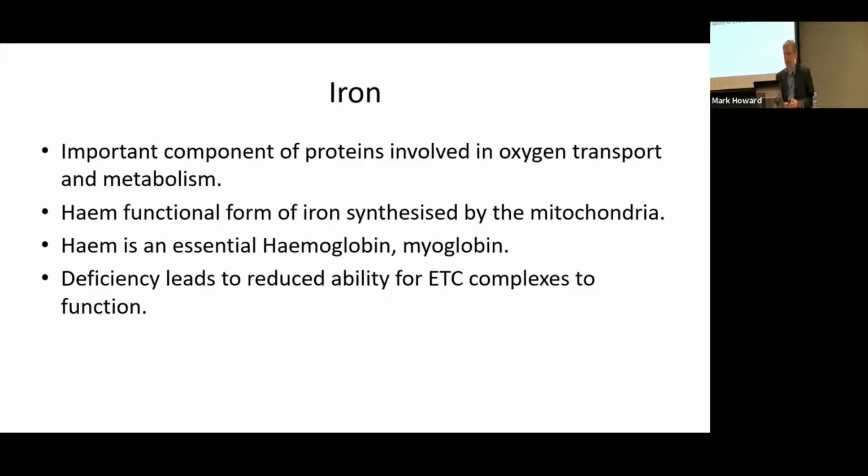Iron. Iron is, as you'll know, an important component of proteins involved in oxygen transport and metabolism, but it's also a heme functional form of iron synthesized by mitochondria. Heme is essential for hemoglobin, myoglobin, and deficiencies lead to reduced ability for electron transport chain complexes to function.